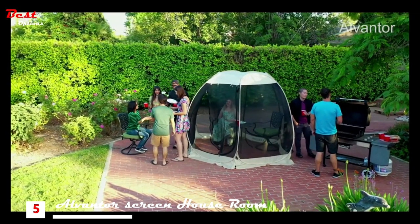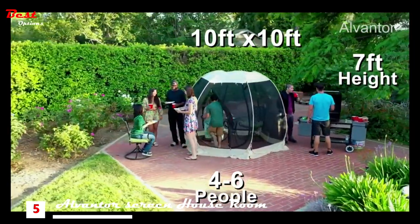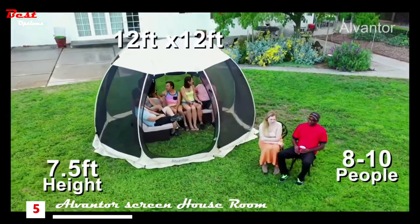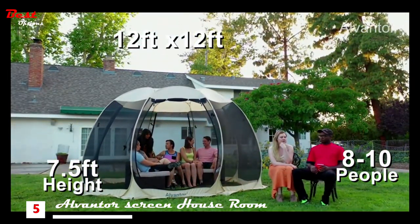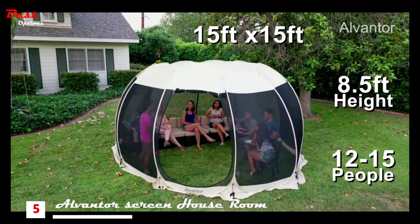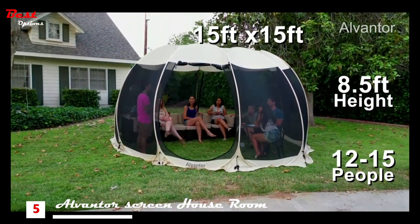The Alvantor Screenhouse comes in three sizes: 10 by 10 feet with a height of 7 feet, fitting 4 to 6 people; 12 by 12 feet with a height of 7.5 feet, fitting 8 to 10 people; and 15 by 15 feet with a height of 8.5 feet, fitting 12 to 15 people.